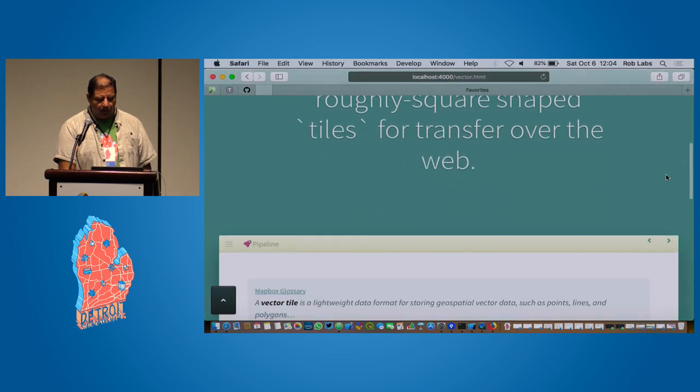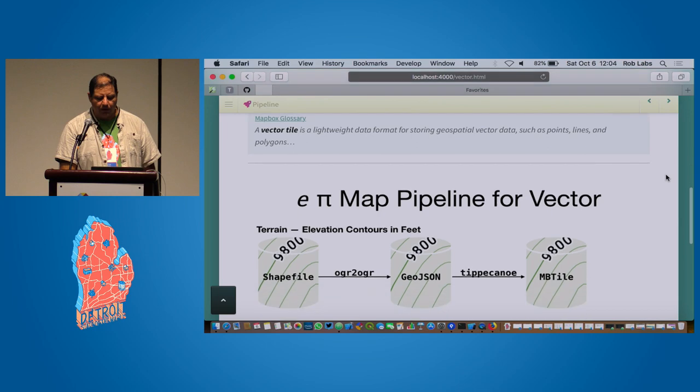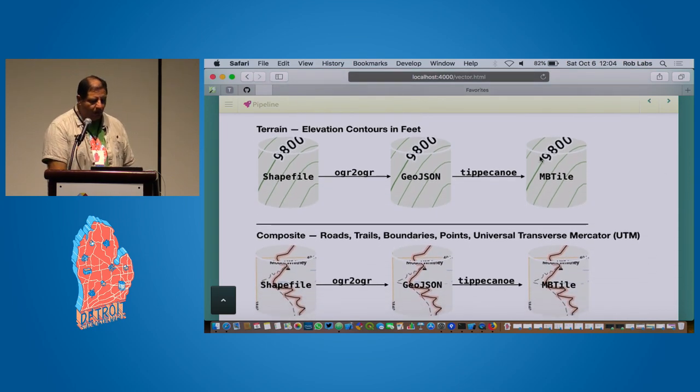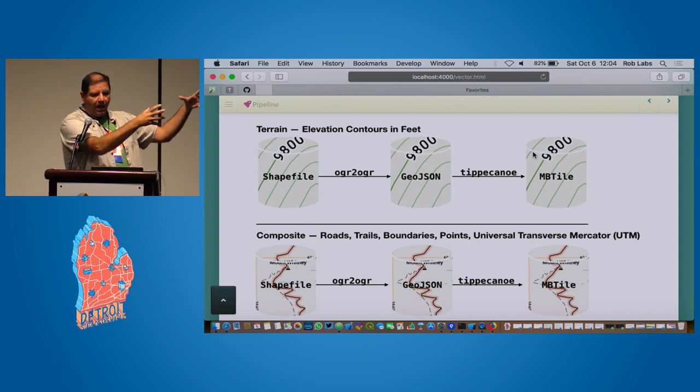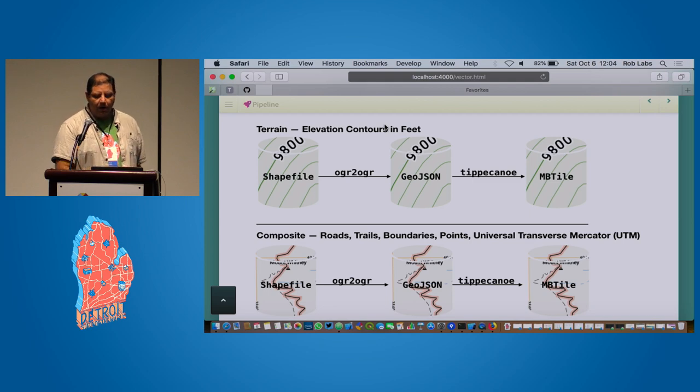So on the vector tiles, it's a quick introduction to what vector tiles are if you've never heard of it, but the pipeline is the most important part I want to show. So in a pipeline, you start with some blob of data, and you want to get it into some other format. So on the left up here, I have elevation contour data in feet. I want to convert it from a shapefile all the way down to an MBTile so I can pack that MBTile into the mobile app. That's what these lines and these boxes are meant to describe.